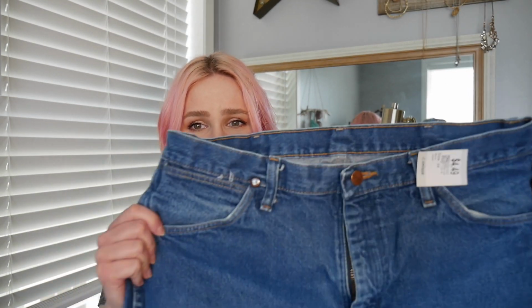But these are in really good condition. There was a pair of Wranglers that were really worn in. There was a little hole in the knee, and I really wanted those because I thought they would look really lived in, and the hole in the knee wasn't a hole that was put there.